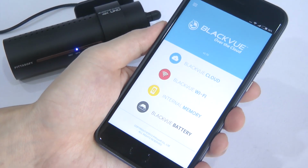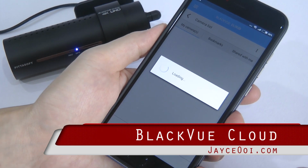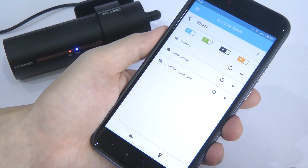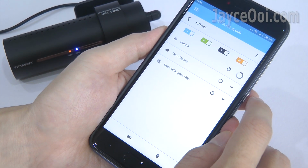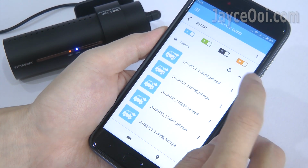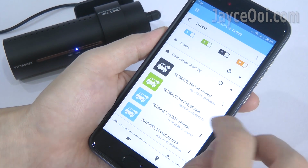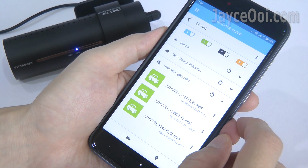One of the best features of the BlackVue DR900S 2-channel 4K UHD dashcam is the cloud. Yes, you can enjoy remote live view, GPS tracking, two-way voice communication, and push notifications to your phone through BlackVue over the cloud for free. Alright, let's have some real demo here.